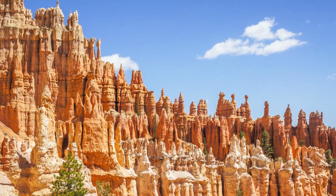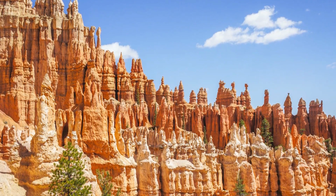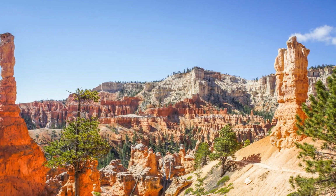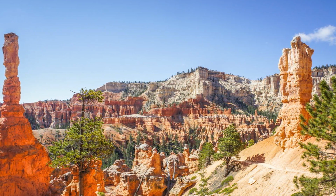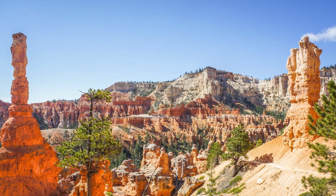Bryce Canyon National Park is not actually a canyon. It's a giant natural amphitheater of rock. And it has what's known as hoodoos. And these hoodoos are rock formations that just jut out of this canyon, for lack of a better term. And these rock formations look like just giant spires of rock.